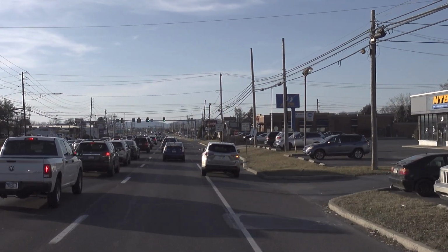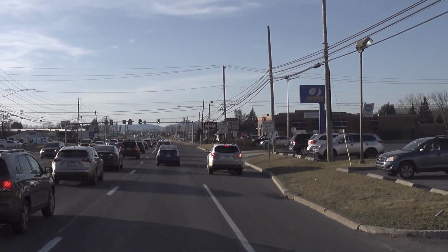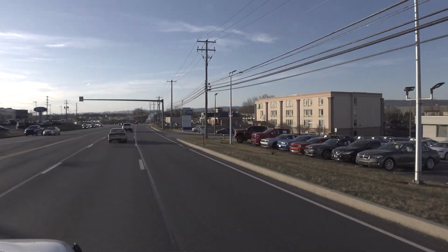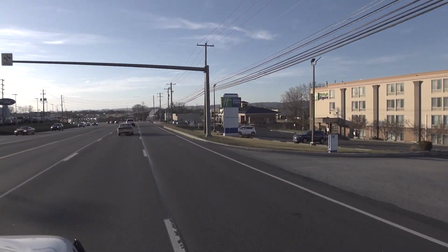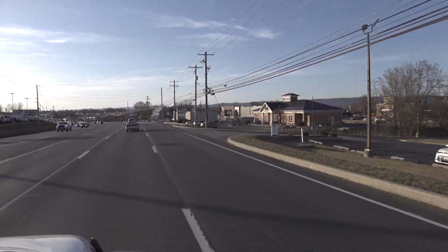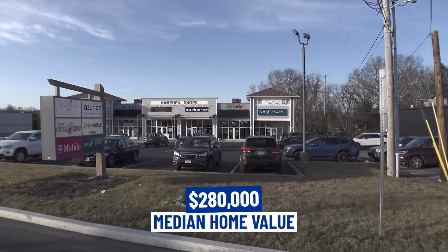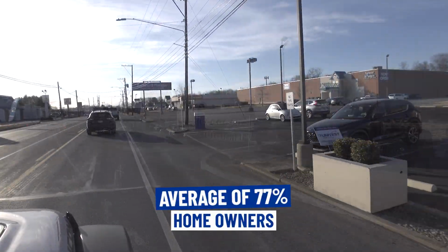There are tons of restaurants and businesses, mainly set along the Carlisle Pike, which is one of the busiest and most sought-after thoroughfares in the entire region. Many of the famous brands you'll see here, both retail and big box stores. Median home values are around $280,000, with 77% of residents owning their own home.